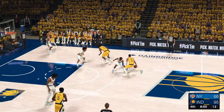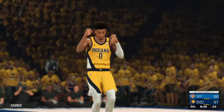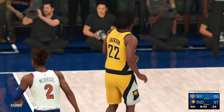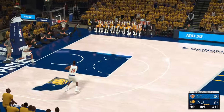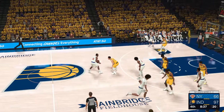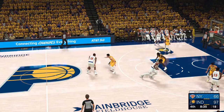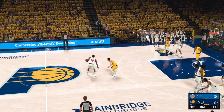Jackson kicks to Halliburton. There's the lob to Jackson, and Jackson throws it down hard. The versatility of Halliburton, that's what you love about him. He can score it, he can pass it, and he makes very good decisions. Well, if you're just tuning in, welcome. We've got about 3.5 minutes gone here in the fourth quarter.